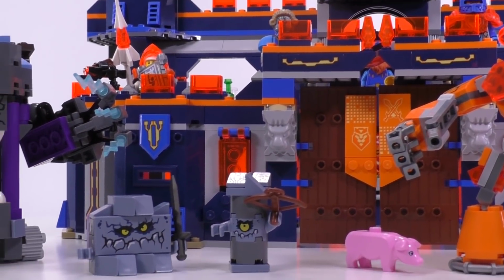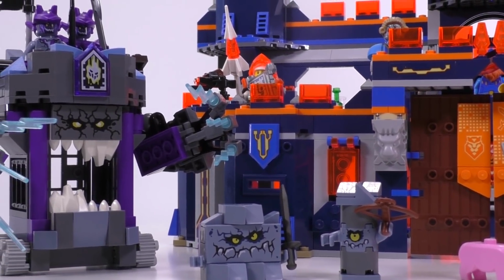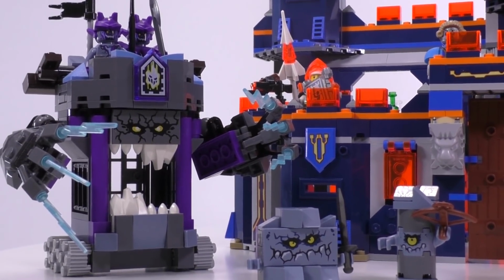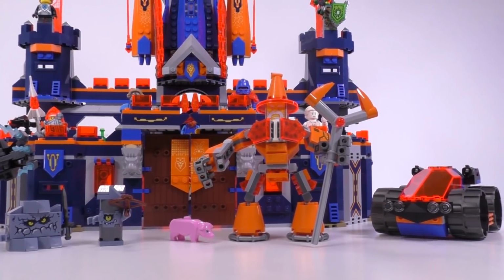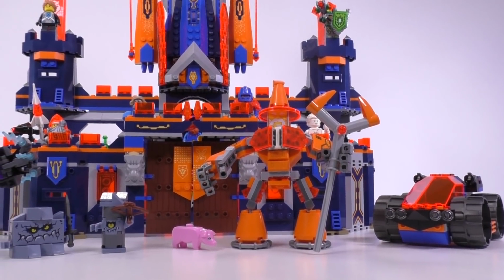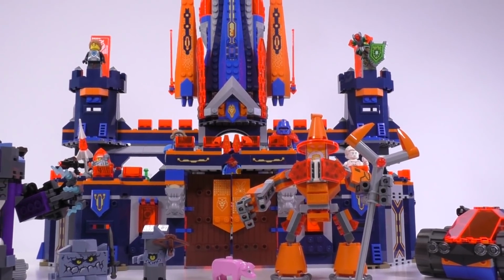We have a lot of stuff happening here, a lot of Brickster monsters. My favorites in the Nexo Knights, those Thunder Dim lines, crazy looking creature vehicles, some Nexo Knights powers as well with the Merlok bot. There is the Nexo Knights small tank and a number of minifigs. But first off, we're gonna check all the cool features that the castle has to offer.